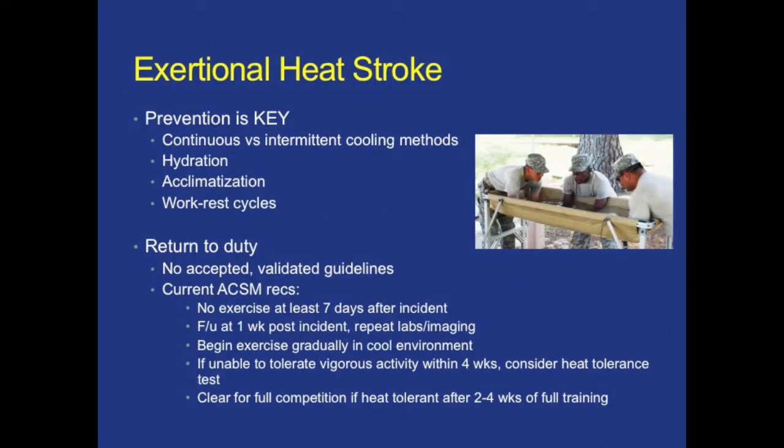Again, we've talked about prevention, work rest cycles, acclimatization. 10 to 14 days is recommended as someone enters a new climate. Hydration is super important to maintain the body's ability to dissipate heat and maintain cardiac output. There are actually some interesting cooling mechanisms out there, some heat ice troughs that the Army is using in certain locations, such as Fort Benning, that do help to keep their troops cool. Some very interesting ideas out there.